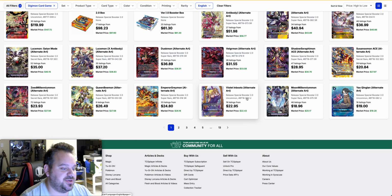Violets continued to drop below 30 and then below 25. So I think this is probably where it's going to stay, around $20. Moon Millenniummon, same thing, dropped under 20. And Yao was always around 20, 22. So it hasn't dropped that much, but it's under the $20 mark. But I think this is where it's going to stay as well.